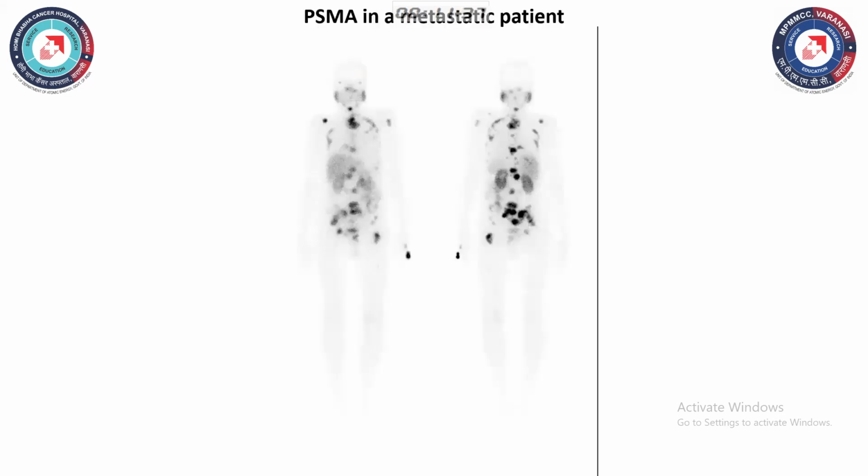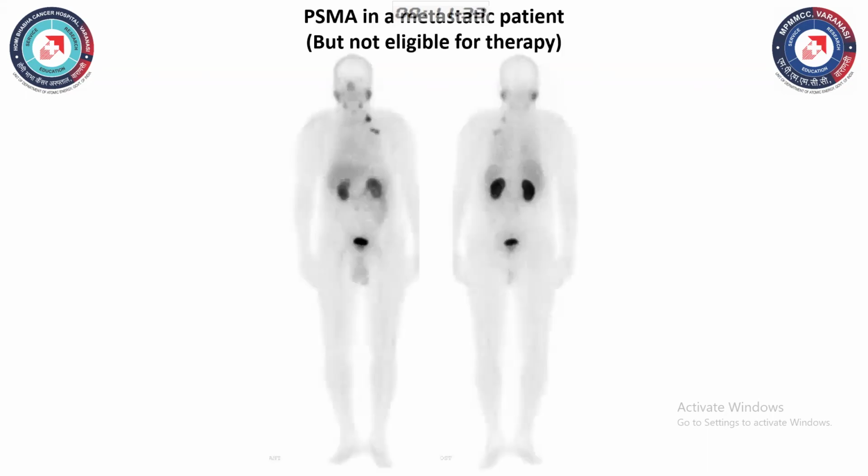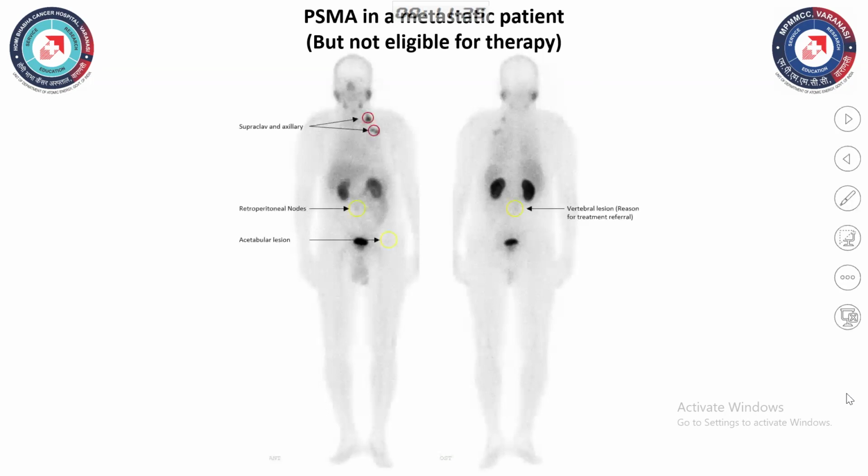So this is a PSMA post-therapy image in a patient who had extensive metastatic disease. And this is another patient who is metastatic, but is not eligible for therapy because here, if you see, there is a supraclavicular node, axillary node, multiple retroperitoneal nodes, and an acetabular lesion, which didn't show significant PSMA expression in the diagnostic image. So this patient is not eligible for lutetium PSMA therapy.